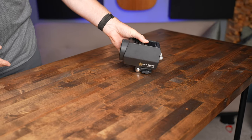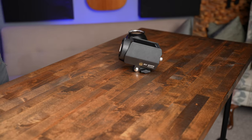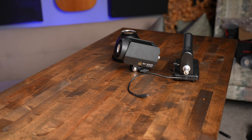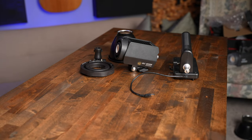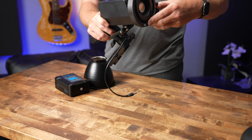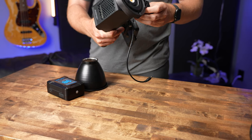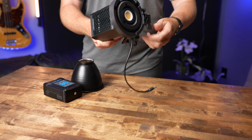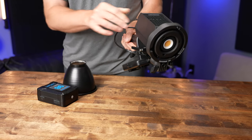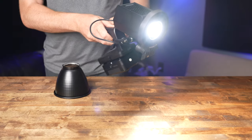For lighting, this is where the iFootage 60DN comes in perfect. It's small, compact, lightweight, and it can be battery powered. It only weighs about 1.5 pounds. It can be battery powered via V-mount or via two NPF style batteries. I'm gonna use the V-mount adapter because I've got some good V-mount batteries and they'll give me a lot of runtime off of just one battery. It has a really good color rendering index of 98 or a TLCI of 99, so incredibly accurate colors. And it has plenty of power to be able to front light our subject as the sun starts to go down.